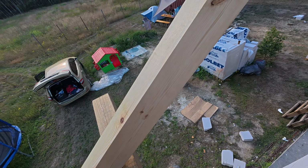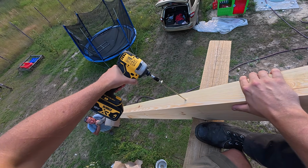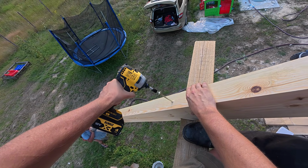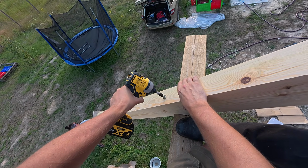That sugar boost came at the perfect time because the next step wasn't as straightforward as we hoped. The end of the wall plate wasn't perfectly aligned, leaving us with about 1 centimeter gap, so we had to convince it into place with a bit of force.